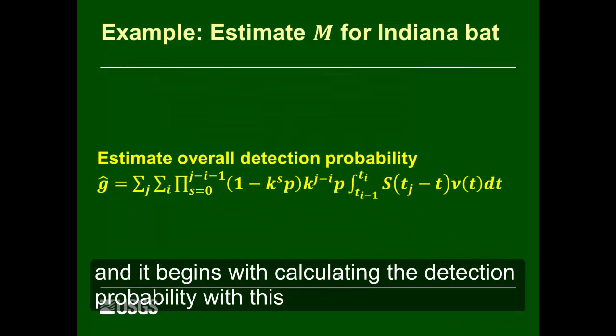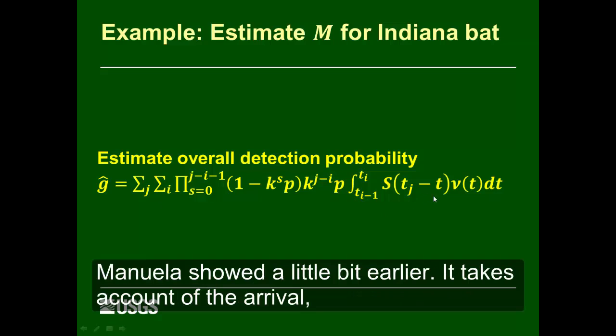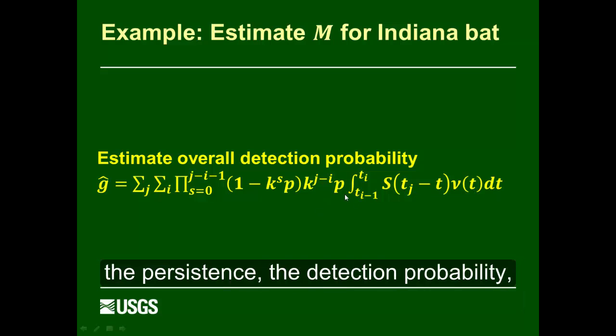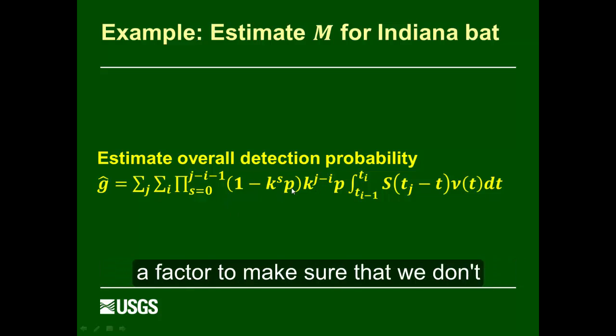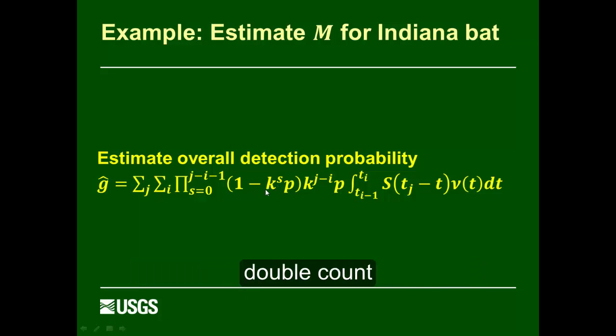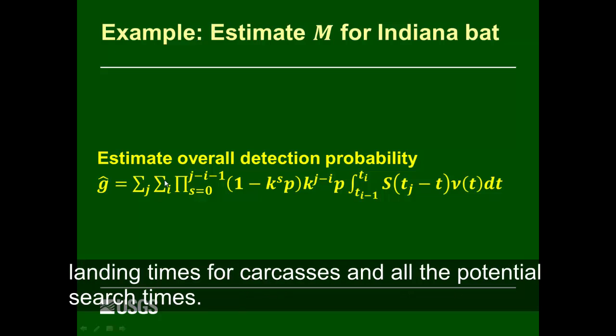And it begins with calculating the detection probability with this very messy looking formula that Manuela showed a little bit earlier. It takes account of the arrival, the persistence, the detection probability, the decrease in detection probability factor to make sure that we don't double count carcasses, and it sums over all the potential landing times for carcasses and all the potential search times.